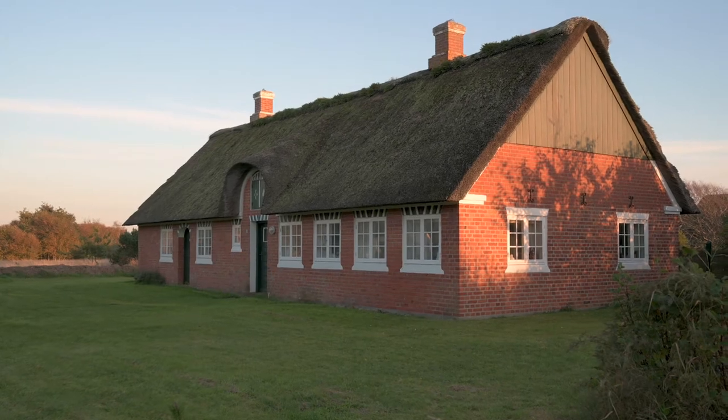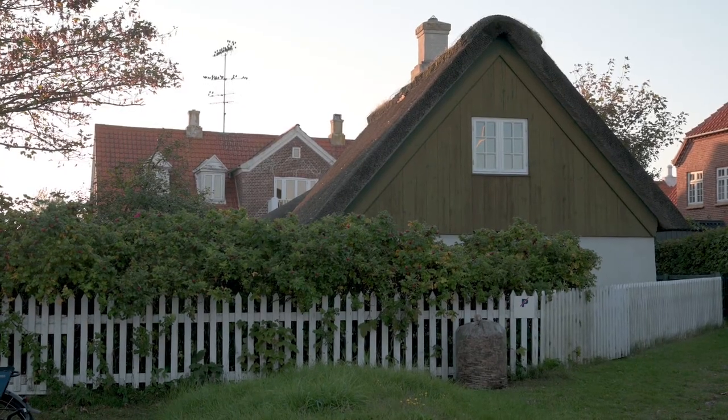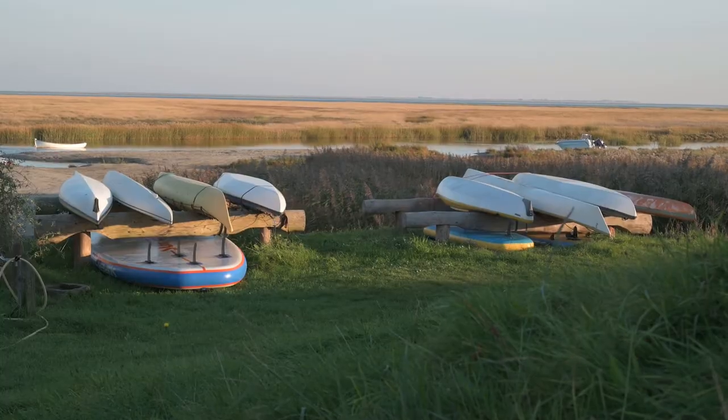So we have all of these traditional houses here and the small roads, and people in the evening now are just starting to hold hands and walk down the street. It's so cute, but you also have all this nature.